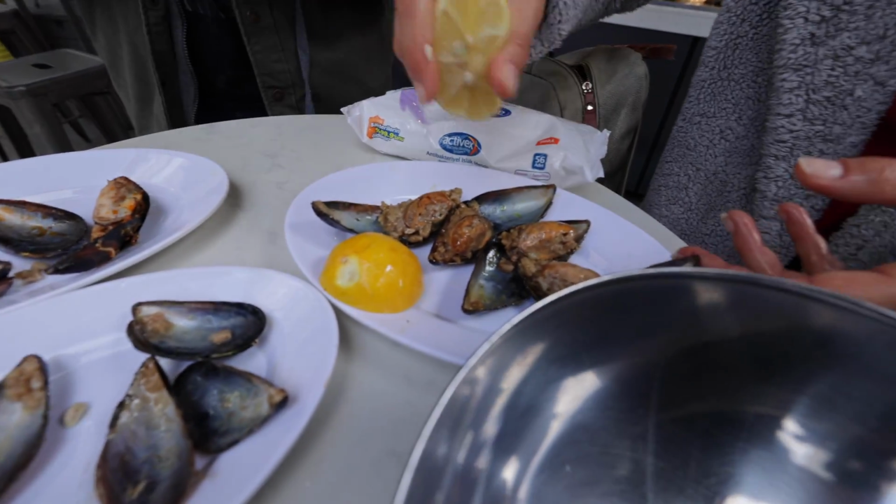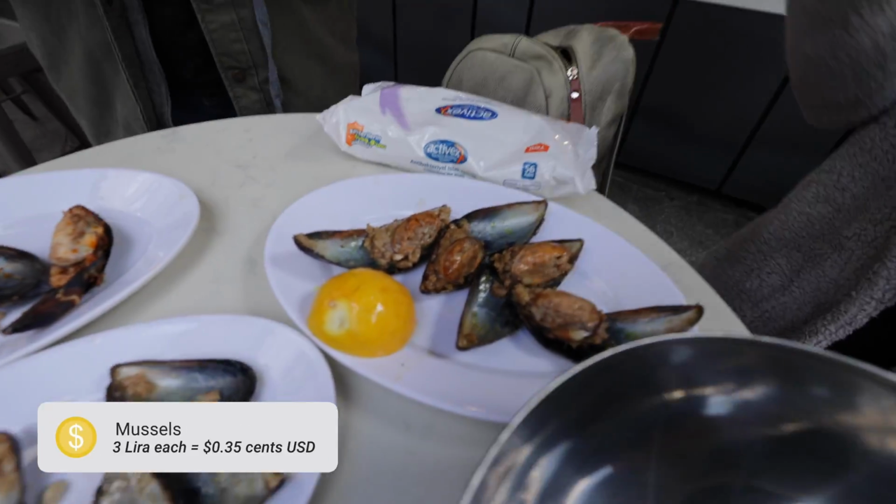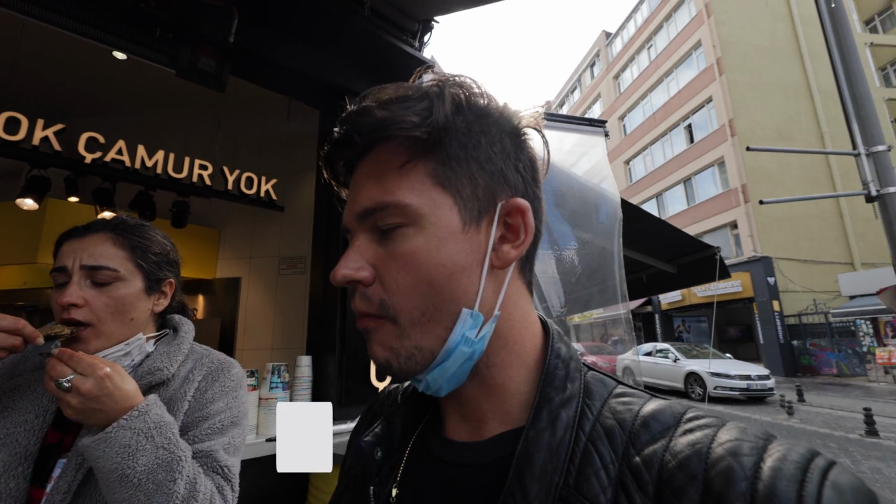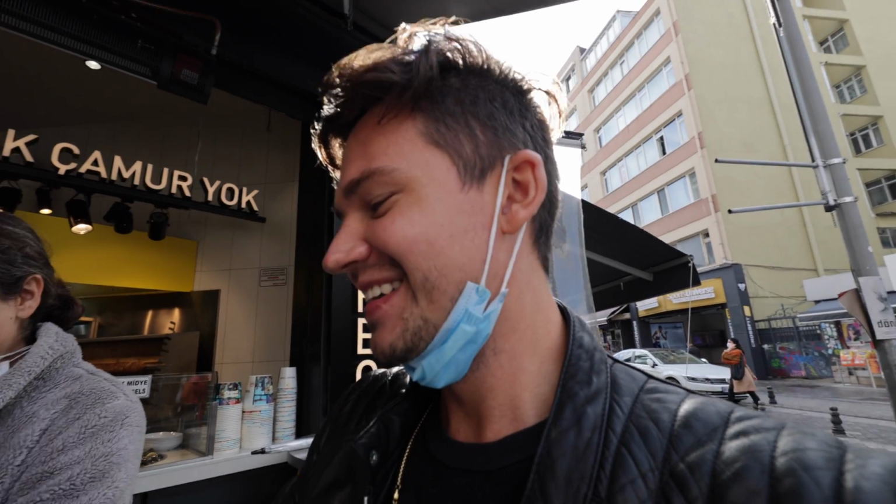Now the last type of mussel we had was a curry mussel. For about 3 lira per piece, there's really no reason not to try them all and just to see which one you like best. I like all of them.